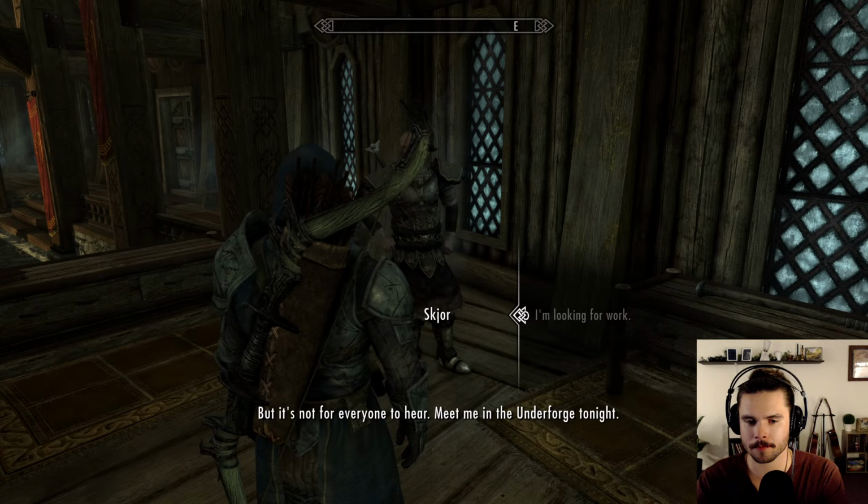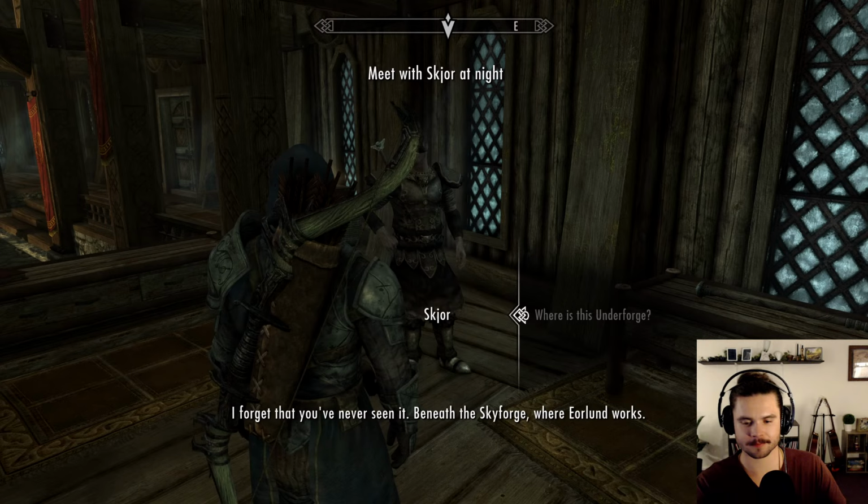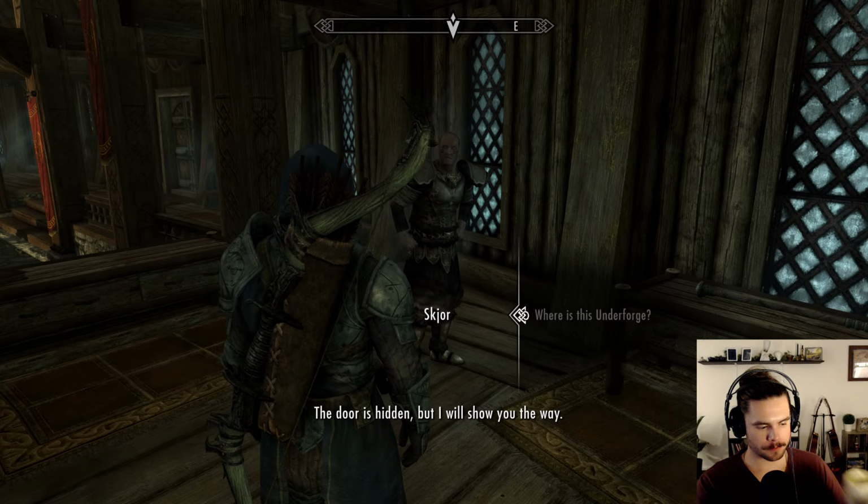Cool. Where's this Underforge? I forget that you've never seen it. Beneath the Skyforge, where Eorland works. What? The door is hidden, but I will show you the way. A what?